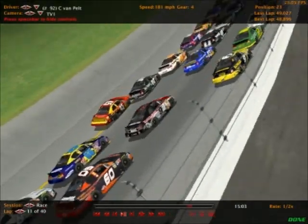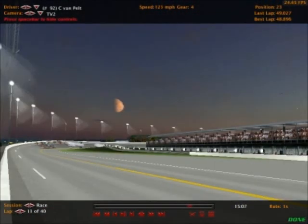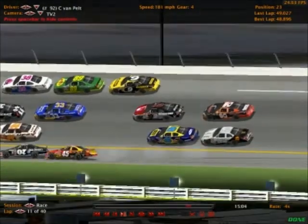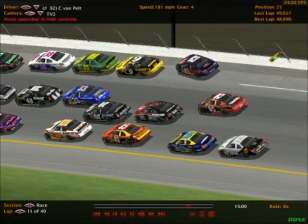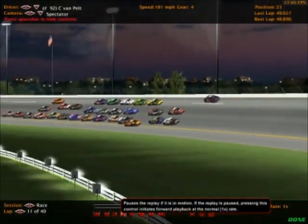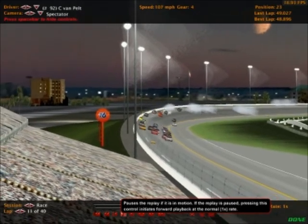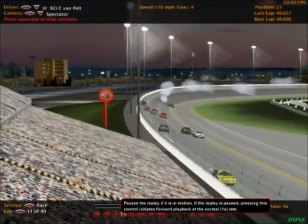Take another look at this. I should go to camera 2 full speed. There we go. Oh man, you gotta be kidding me. What an amazing camera view that was. Do we have anything better? There you can see it happen. Multi-car crash once again in turn 4.